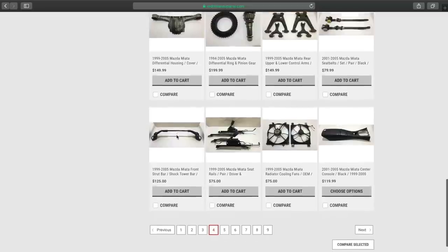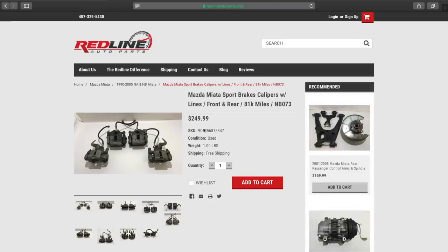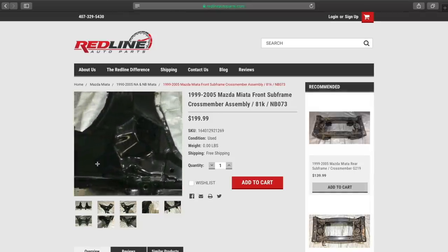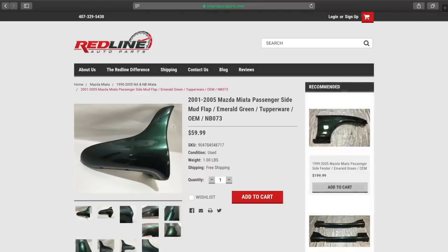I would expect maybe $150, maybe $200 on a great day for all four of them. The fans, both fans, $75 asking price. For the full caliper setup, all four corners, about $150. The front cradle, the front subframe that holds the engine in place, $150. Even the mud flaps, $60.